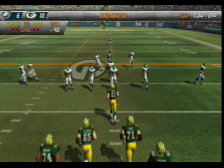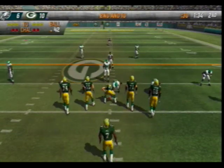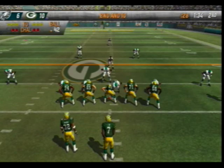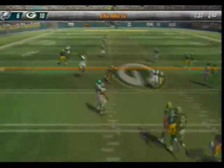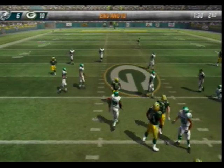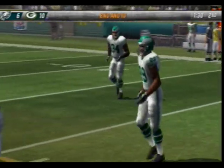Second and 10. Ball on the 42-yard line. You gotta have it. The Eagles come out in a dime package. With the pass, he was tipped. Brands was his intended target. On the cover.